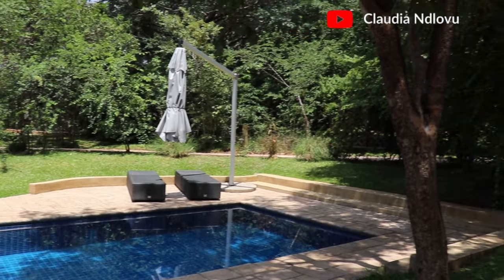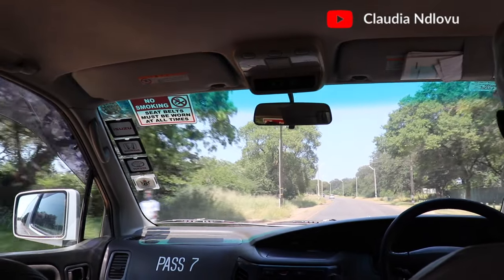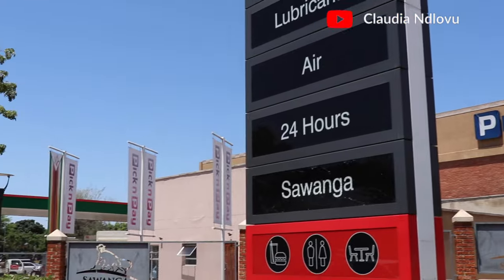Now that you're ready, accommodation booked, bags packed, you now want to know how you get to Victoria Falls. You can book a bus, but at your own risk, because it is not the most pleasurable experience. Or you can fly there. The one I would recommend is to drive your own car or a friend's car, or drive as a group, because it gives you flexibility moving around from place to place.